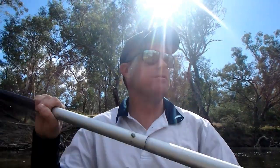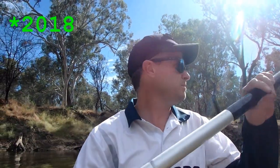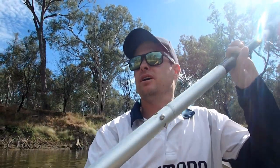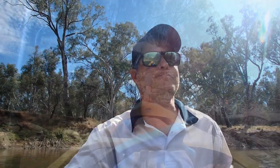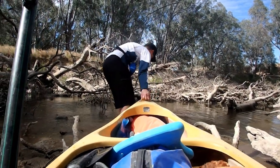So this is a part of the river, the Ovens River, that I've wanted to do for a very long time, ever since I finished a trip back in early 2017, when I finished just back up here at Peechelba where we put in. This is the very lowest stretch of the Ovens River, and I use the operative term low because the river is actually quite low at the moment.